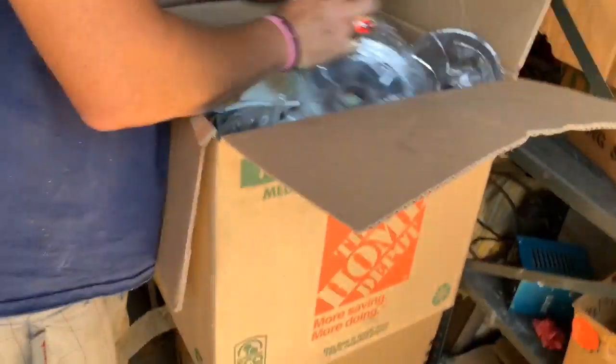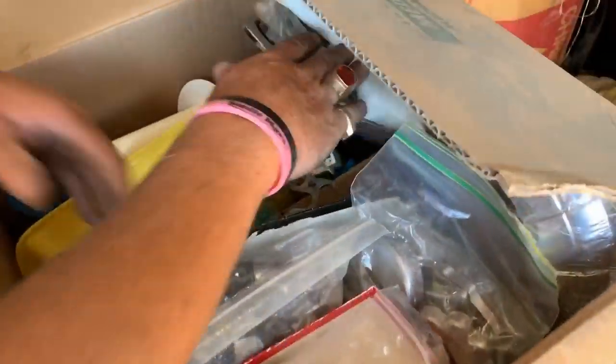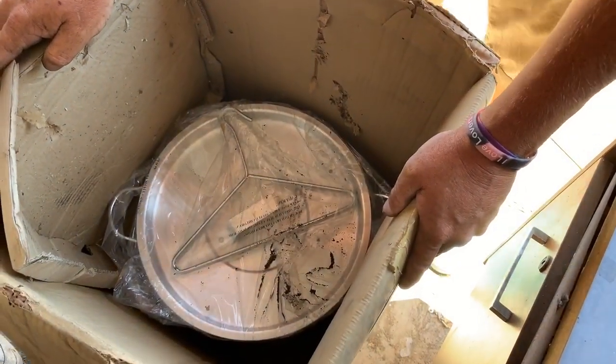Get your dad over there. This box is nothing. It's like a shop. It's like a weird big shop of stuff. Look at that brand new turkey boiler pot. Definitely a good sale at the flea market with our customer base.